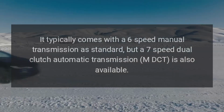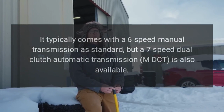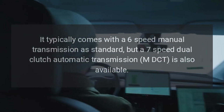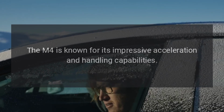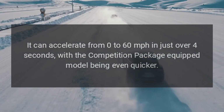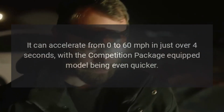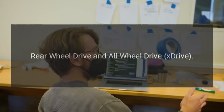Transmission. It typically comes with a 6-speed manual transmission as standard, but a 7-speed dual-clutch automatic transmission, MDCT, is also available. Performance. The M4 is known for its impressive acceleration and handling capabilities. It can accelerate from 0 to 60 miles per hour in just over 4 seconds, with the Competition package-equipped model being even quicker.